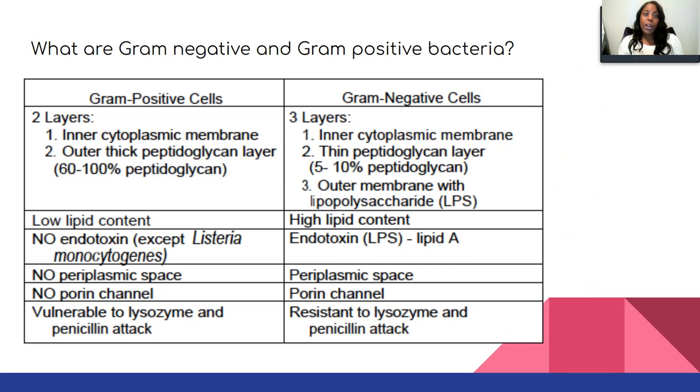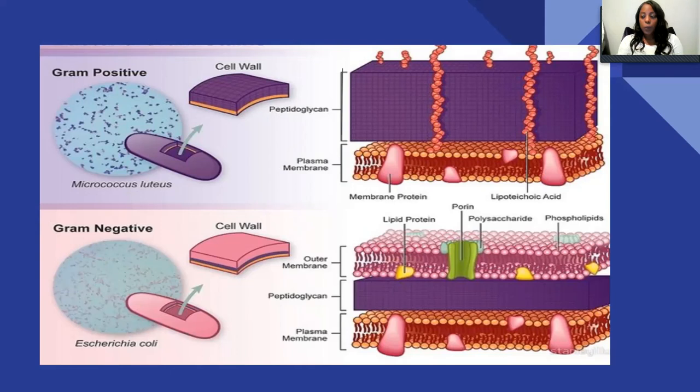What are gram-negative and gram-positive bacteria? I'm just going to quickly go through this, but I'm going to show you the picture while I go through this slide. Gram-negative have 3 layers and gram-positive cells have 2 layers.